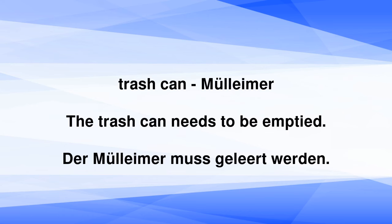Mülleimer. Trash can. Der Mülleimer muss geleert werden. The trash can needs to be emptied.